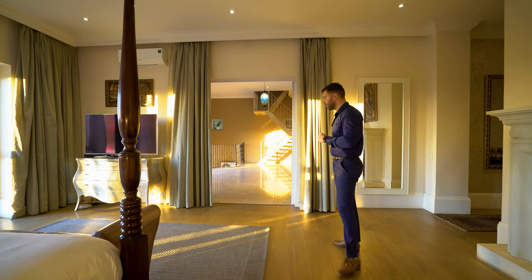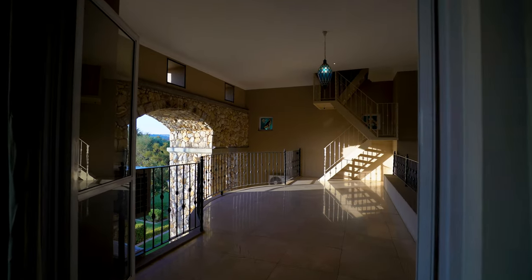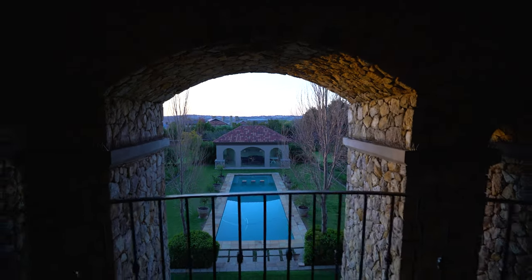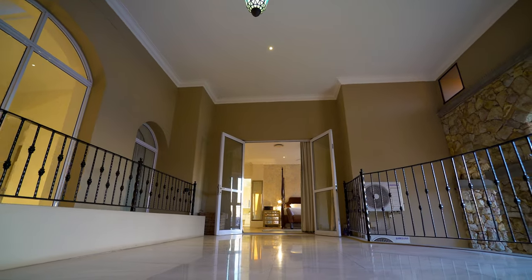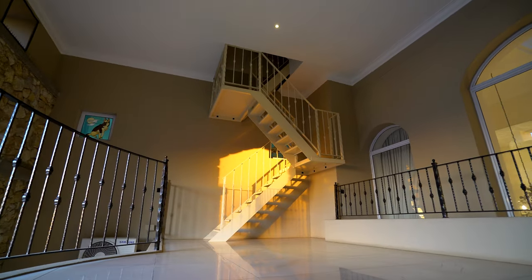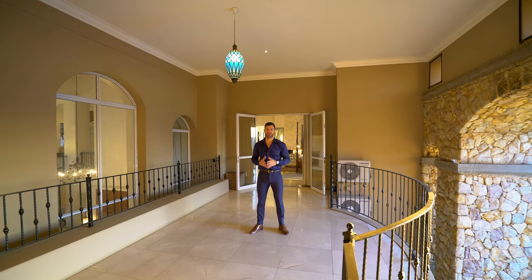But something we've never seen before is this type of balcony. It is a private balcony dedicated just to the master suite. And as you can see, we're outdoors with an incredible view of the pool as well as the pool house, the grounds, and all the way across Waterfall City. But we're quite safely enclosed in this ceiling and the archways here. You get a lot of that natural light, but not too much exposure to the elements.